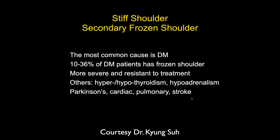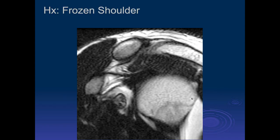And of course, in sports, the people that do the throwing, like pitchers and quarterbacks, interesting. But they got the disease not in the throwing shoulder. Yeah, the other shoulder. Which is interesting.